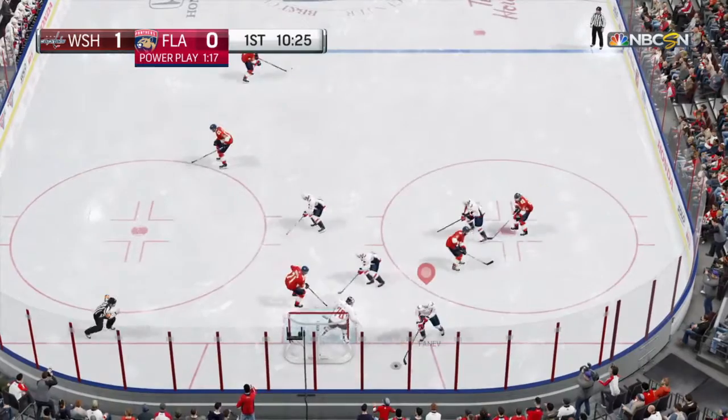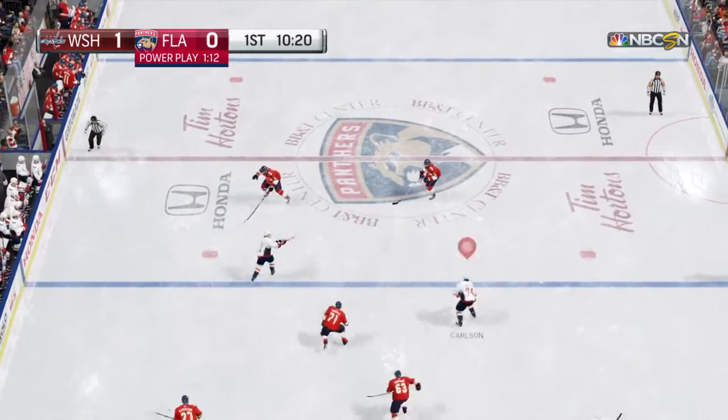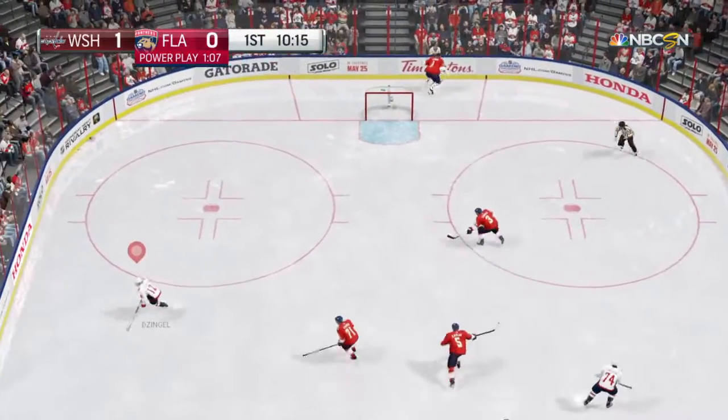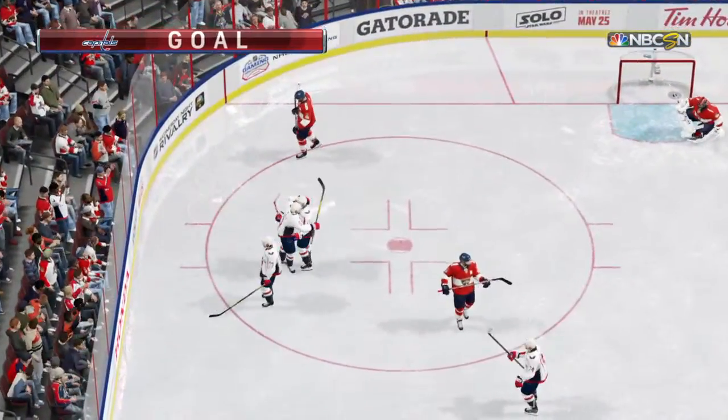Lets the shot fly. Oh, and it's off the mark. That's going to happen. There's not a lot of room there. He just missed the shot. Washington's up the wing setting things up. Carried on, dumped in, played, score! A short-handed goal!